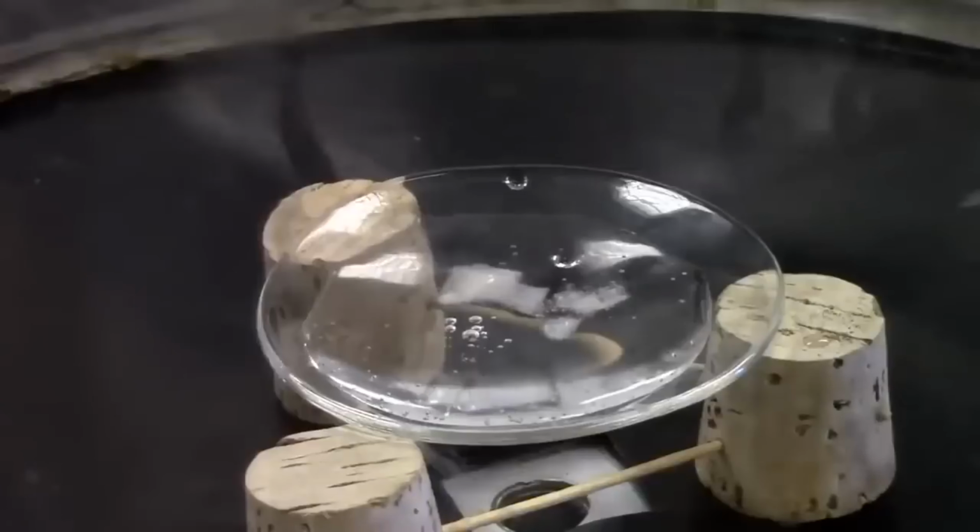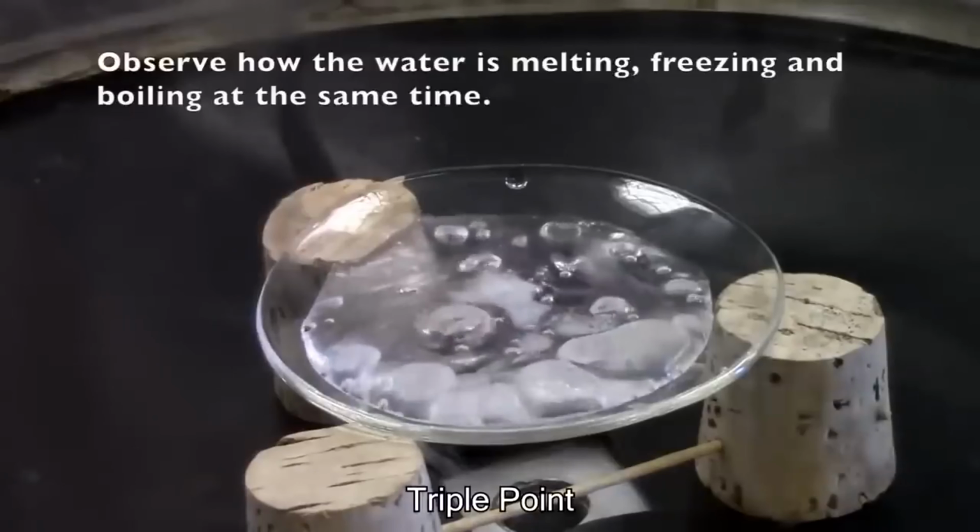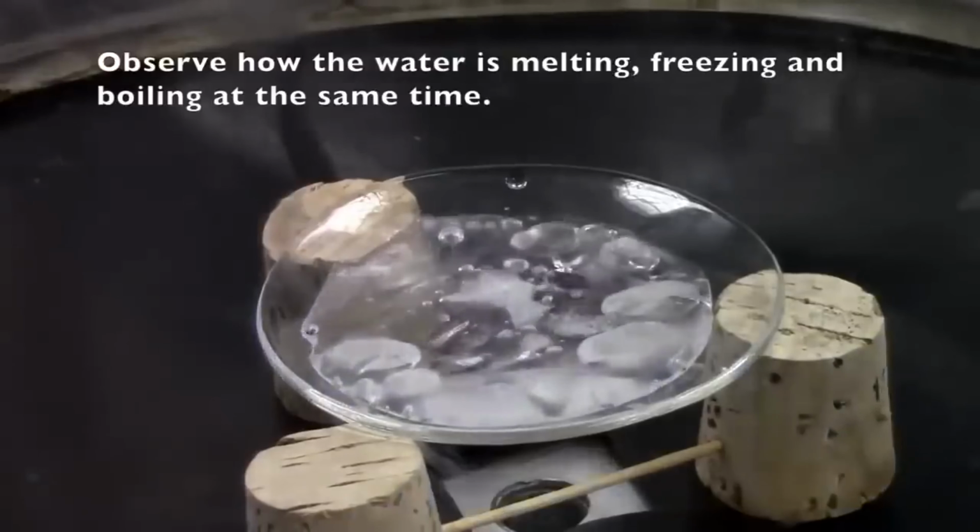What you're looking at right now is water freezing, melting, and boiling at the same time. This is called triple point, and every known element can go through the same process.